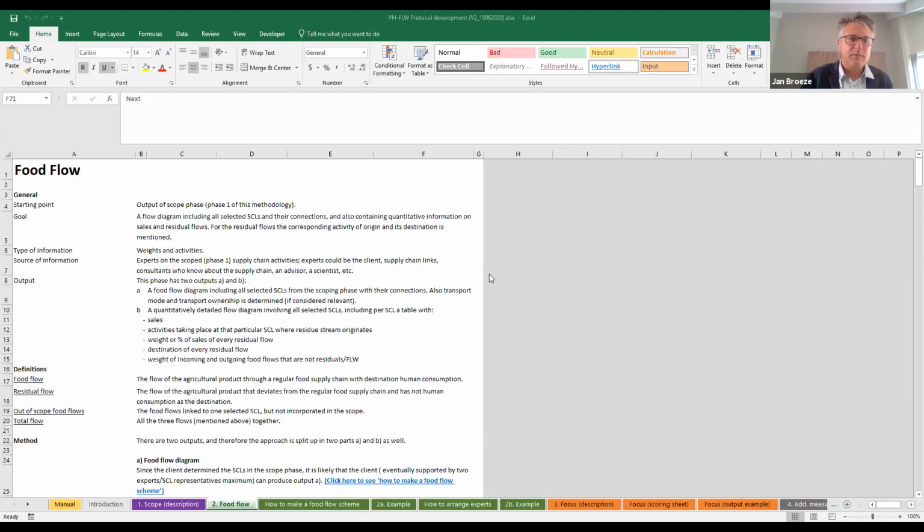Then I leave it this size. For all of you who cannot see my screen, the Excel file is shared with you beforehand. So you can also open your own Excel file so you can go through the steps equally that I am doing. So we can all follow it.